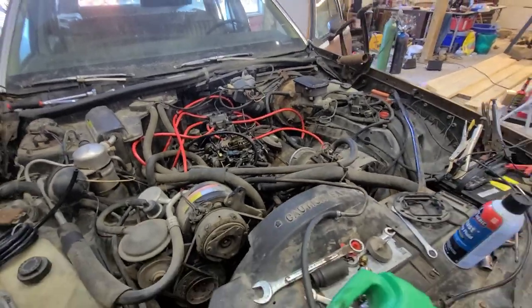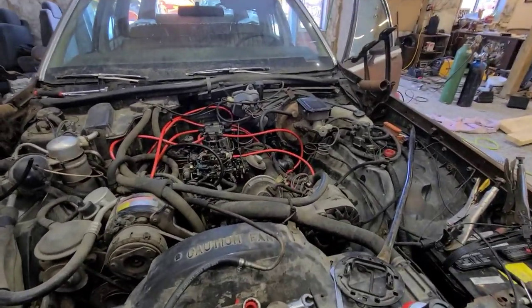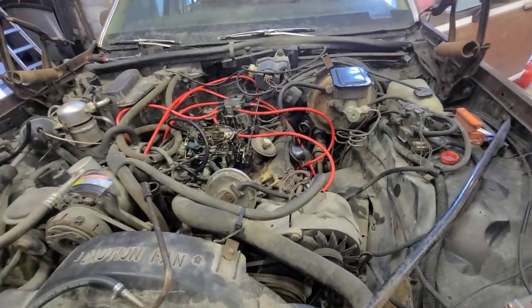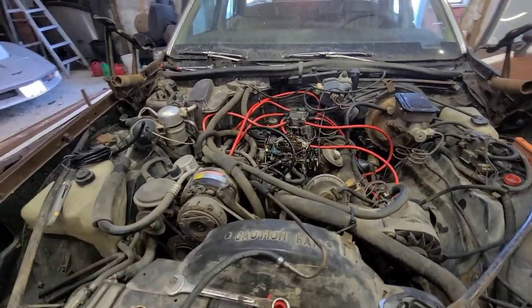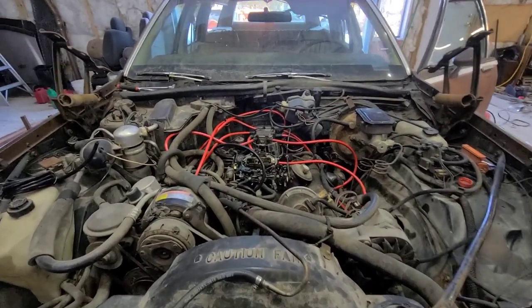They're total boat motors, or boat anchors, I should say. They're not particularly fast or anything like that, but they are pretty reliable. They don't tend to break. And let's see if she'll start up.